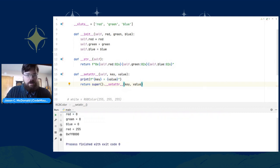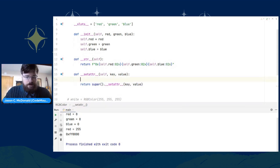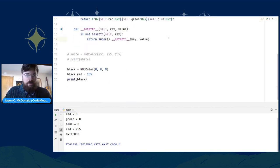I have to explicitly call the setAttr there. So now you see it's telling me every time it's setting an attribute before it actually does it. So we can use this to our advantage. We can say if it does not already have the attribute, we can use the hasAttr function. If self does not already have whatever attribute key is, then we're going to go ahead and define that. Otherwise, we're going to raise this attribute error.